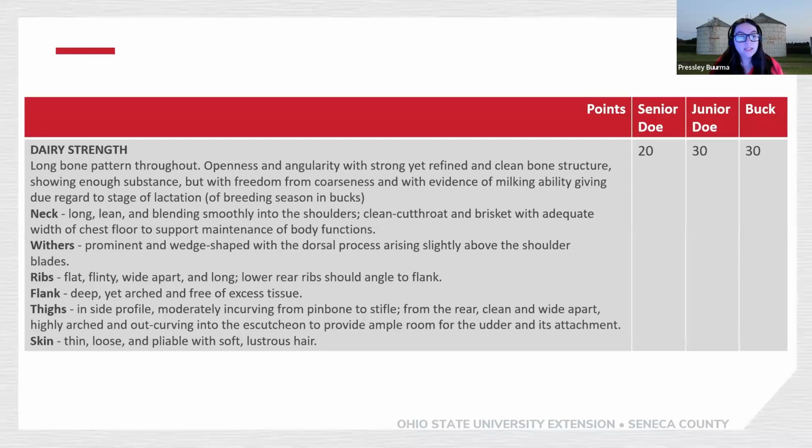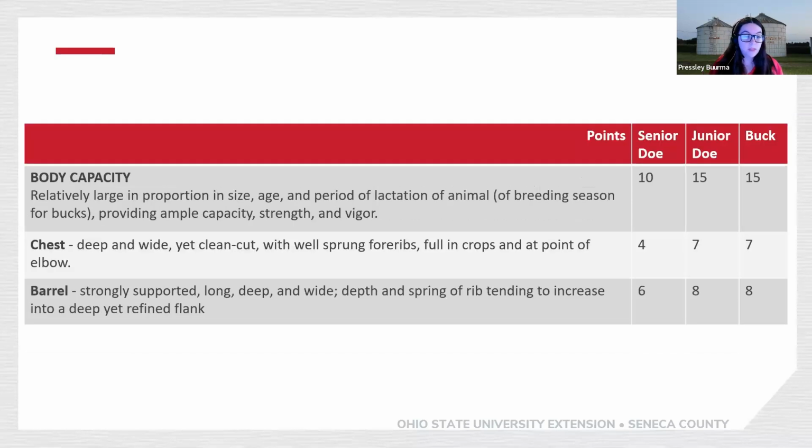The next category is dairy strength. This is long bone pattern throughout, openness and angularity with strong yet refined and clean bone structure, showing enough substance but with freedom from coarseness and with evidence of milking ability, giving due regard to the stage of lactation, or if you're looking at a buck, it would be of breeding season. And again, there are categories within dairy strength that we're going to look at, and that would be the neck, the withers, the ribs, flank, thighs, and skin.